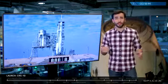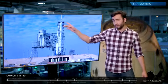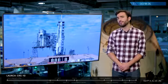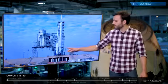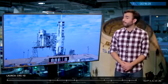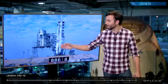So there are a few other things that are going on in this pad. This big gray rectangular structure behind the rocket, this is called the fixed service structure. This actually dates back to the Apollo era. It's what the Apollo astronauts used to ascend to the top of their Saturn V rocket before blasting off to the moon. And then the other big rotating structure over here, this is called the rotating service structure.